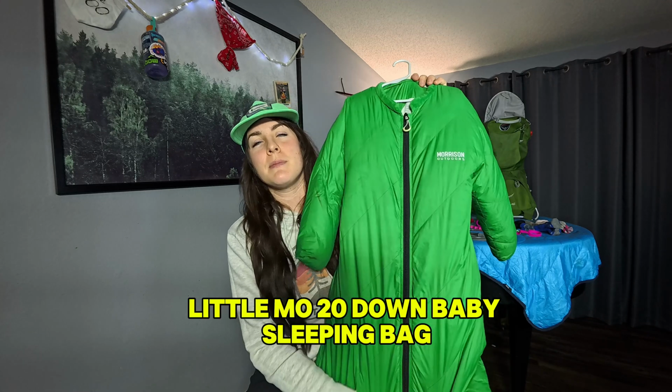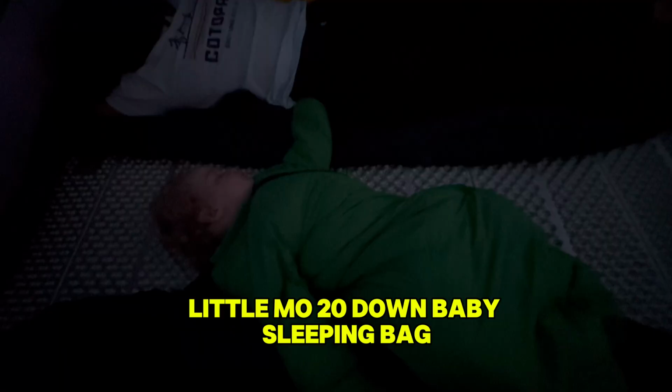Charlie and I went on our first backpacking trip when she was about 10.5 months old. I did a ton of reading and research on the best sleep systems for babies. I'm no expert, but this is what worked for us. I found her a Morrison Outdoor sleeping bag. This is the 20 to 60 degree down sleeping bag. So this is for 2 to 4-year-olds. You can see it's pretty long.